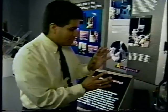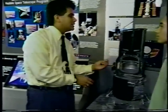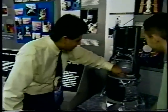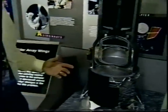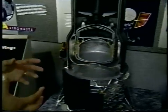So SIRTF is planned to operate its scientific instruments at 1.5 degrees. How are you going to keep the telescope that cold? Well, let me tell you, it's not easy. And what I want to show you is this thing right here. It looks kind of like the inside of a thermos bottle because, in many ways, that's really what it is. It's a helium dewar.